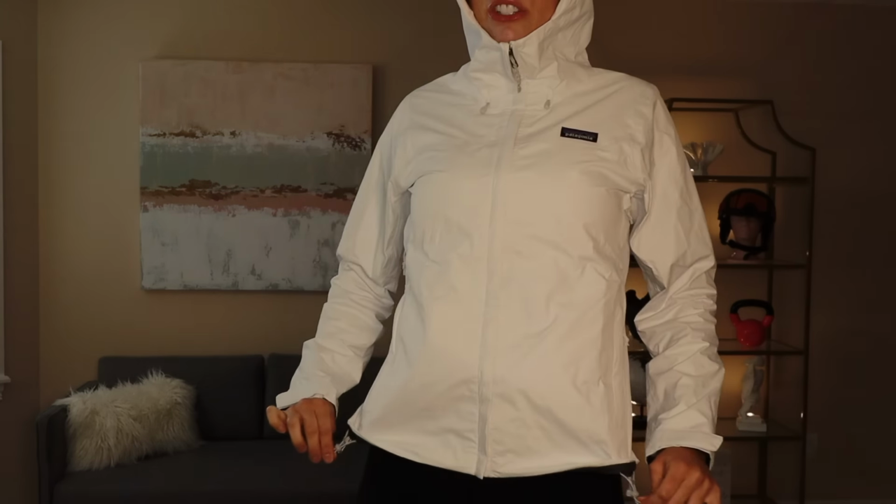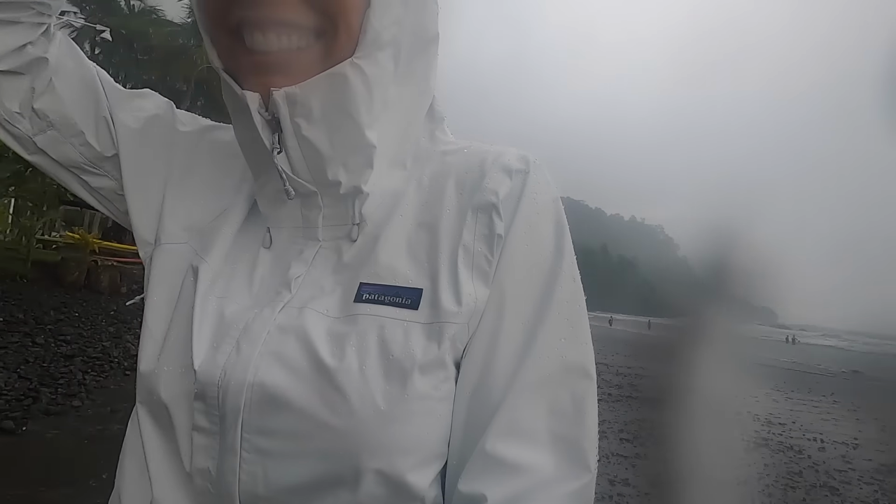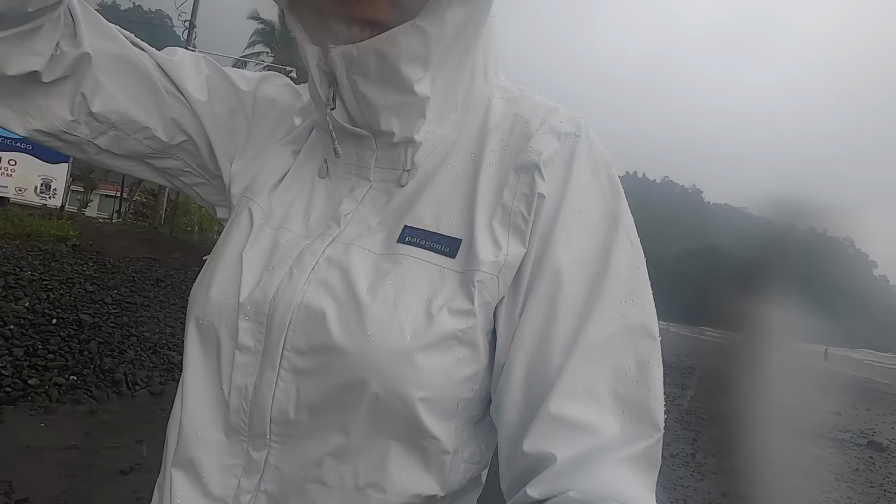No? Okay, so a couple features to note. It does have these little bungees. It does have the wrist strappies. Even when I lifted my arm a tiny bit, it's raining so much, water got down so quickly, so that feature is a must-have. It does have the little side pockets here that do zip closed. It does have armpit vents.